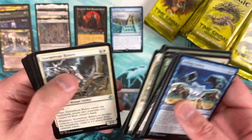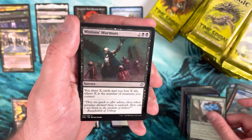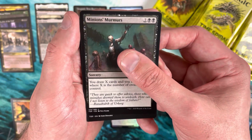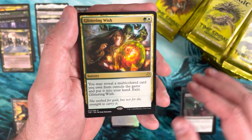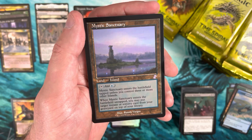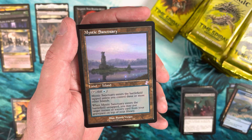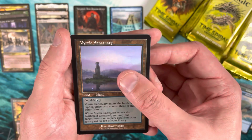Yeah, you know what? Like I said, if Modern Horizons 2 is my comfort zone, this is my dessert. This is what I eat after my comfort food. Glittering Wish, nice. And after that, Mystic Sanctuary, cool. Not a bad retro frame time shifted card to pull also. Probably about $6 just for the non-foil.